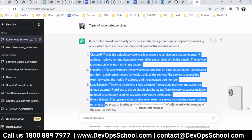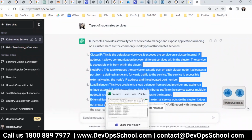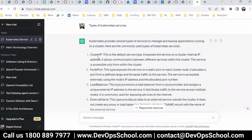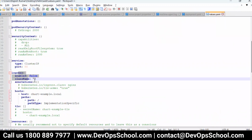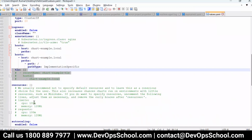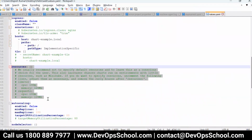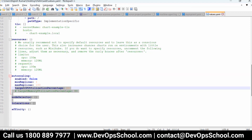Now which one is mentioned here? Which type of service do you want? LoadBalancer. Here I open this file, it is ClusterIP, but it can be NodePort, LoadBalancer, or ExternalName also. So anything you want to pass to this deployment: ingress true or false, certificate true or false, how much CPU and RAM for this pod, autoscaling, minimum replicas for HPA. You know HPA, right? These settings you have here.